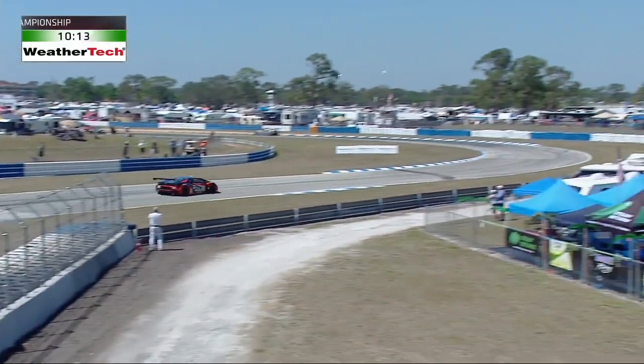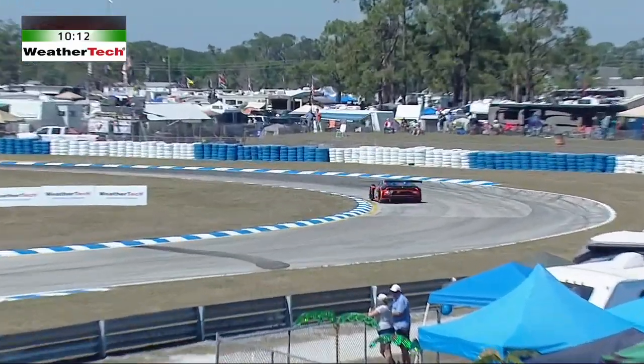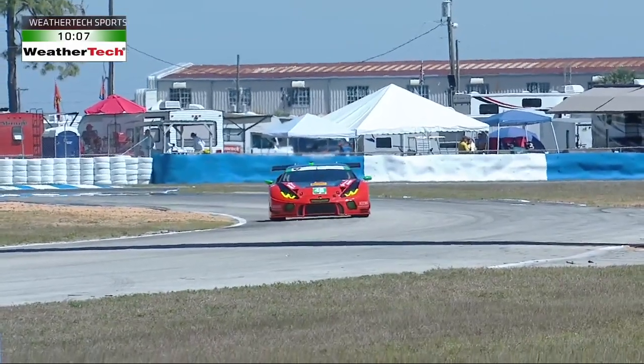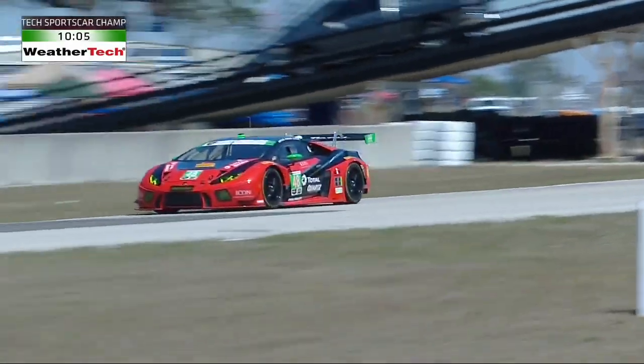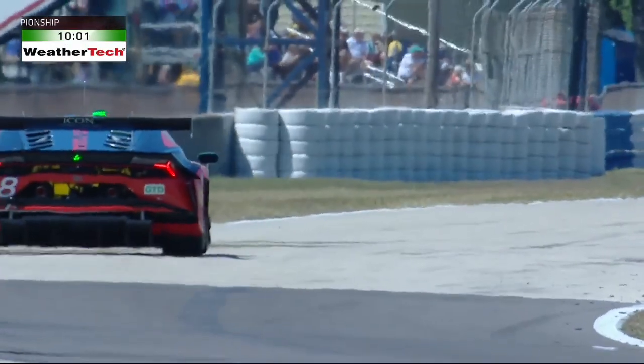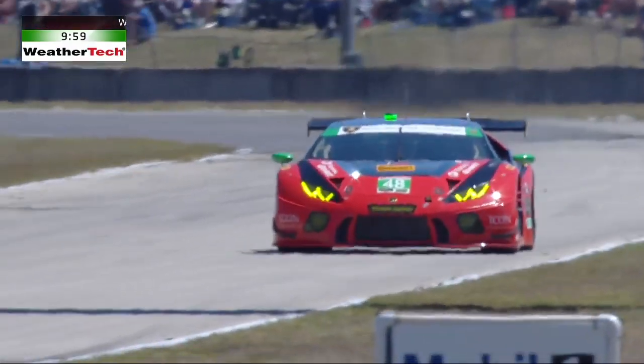They tried a few setup changes during the weekend. They've actually gone slower. They tried to stiffen up the car, make it a sort of a stouter platform on which for the driver to work on, but it hasn't really worked in their favour. They're now going back to the setup they used here earlier on.